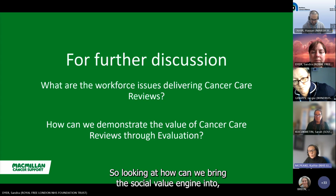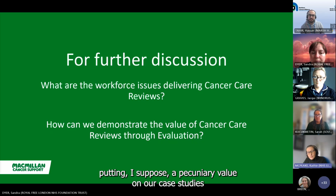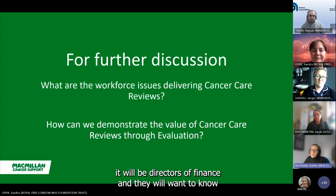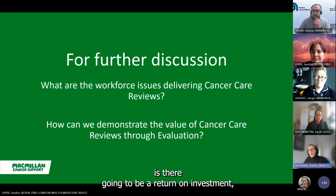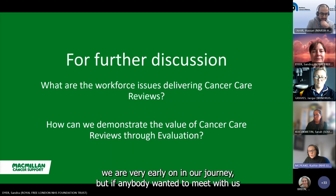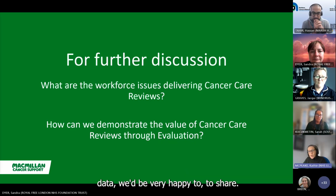So looking at whether we can bring the social value engine into putting, I suppose, a pecuniary value on our case studies, because face it, when it comes to securing funding, it will be directors of finance and they will want to know what bang they're going to be getting for their buck. Is there going to be a return on investment to put in place roles, etc.? We are very early on in our journey, but if anybody wanted to meet with us and we can describe in more detail what we're doing with our qualitative data, we'd be very happy to share.